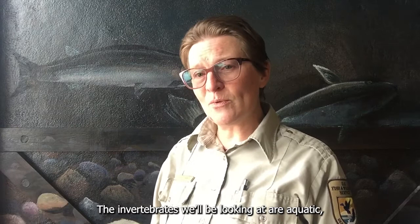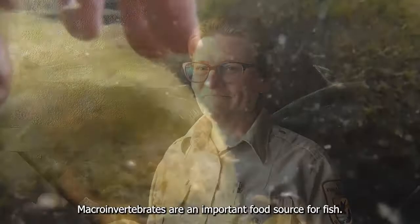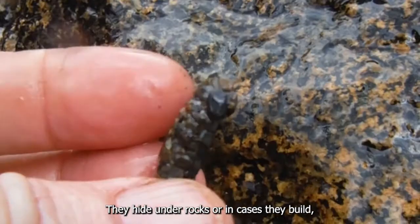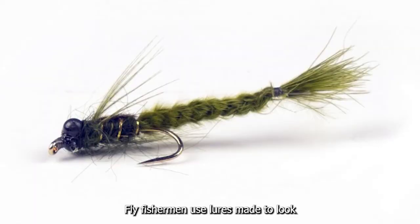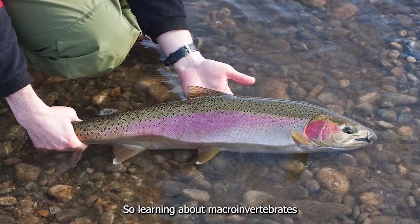The invertebrates we'll be looking at are aquatic. So where do they live? If you guessed in the water, you're right. Macroinvertebrates are an important food source for fish. They hide under rocks or in cases they build or camouflage themselves so they're hard to see. Fly fishermen use lures made to look like the macroinvertebrates fish like to eat. So learning about macroinvertebrates can make you a better angler.